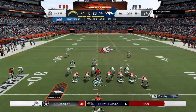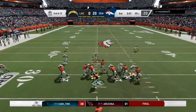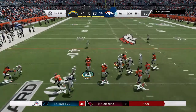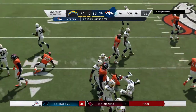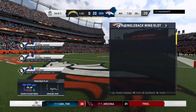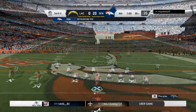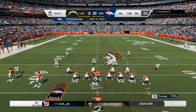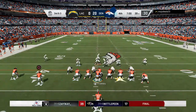Trying to get one more in here before the quarter breaks. They run with Breida. And he'll go down, and that will do it for the 3rd quarter of action. 1 quarter remains for the right to survive round 1 here in the AFC. We'll return with more after this. You're watching the NFL on EA Sports.